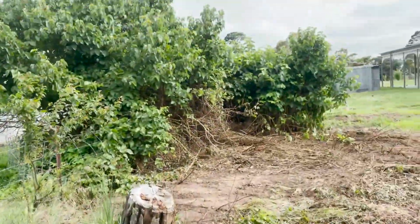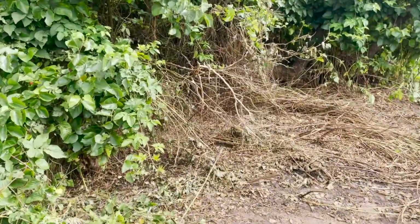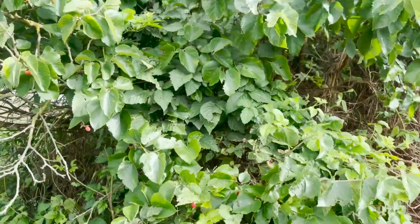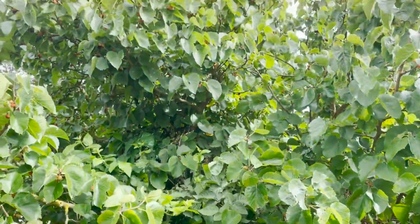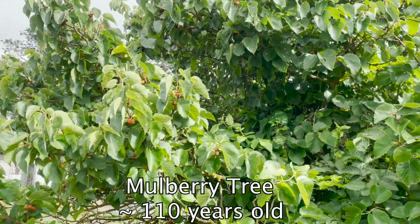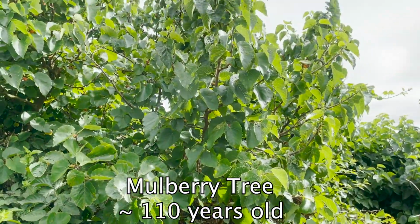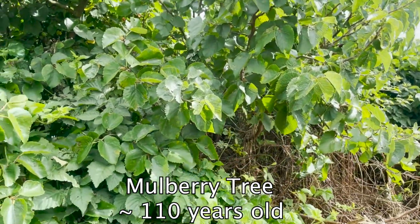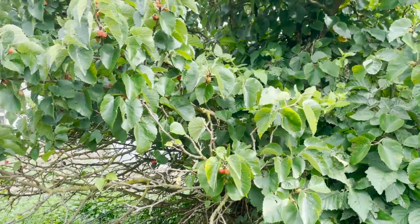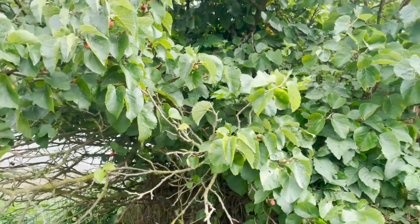Now moving across to the mulberry tree, and we just pulled out a boysenberry here to my right, which is why you can see some of those dead canes. Now this mulberry is again over 100 years old, so a very impressive tree. The berries are delicious. Unfortunately, the birds love the berries as well, so I don't get to eat a huge amount, just maybe a handful a day.